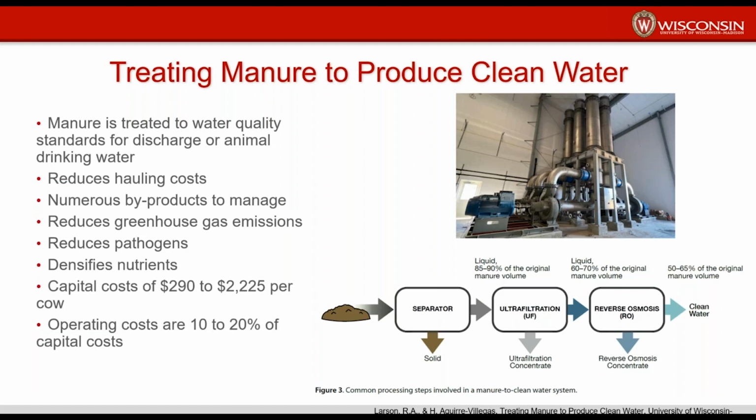But there's a lot of byproducts to manage in this system, right? So you go through an initial, maybe multiple separators, so you have solid products. Then maybe you go through ultrafiltration and you have a concentrate that comes off of that, and a reverse osmosis concentrate off of that. So you have some new products. But the great thing is that those products all have different nutrient levels and ratios, so you can manage them to be much more effective out in your fields. And again, these systems are known to reduce greenhouse gas emissions. I know some of the installers are trying to get them recognized as technologies that could have some economic benefit as we see more growth in the ability to get credits for certain types of things.